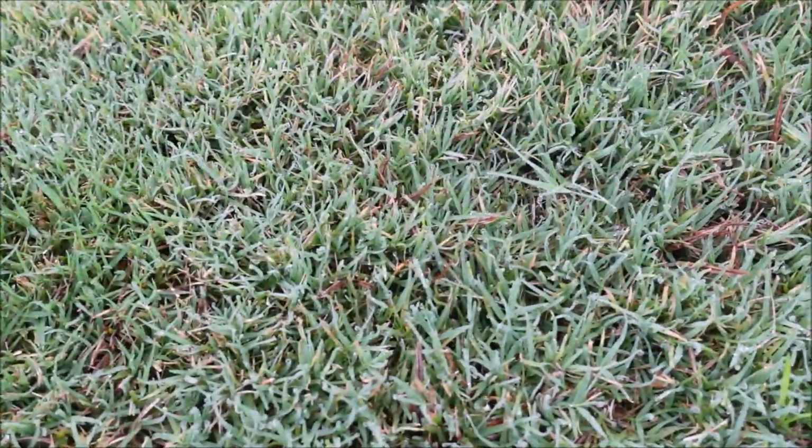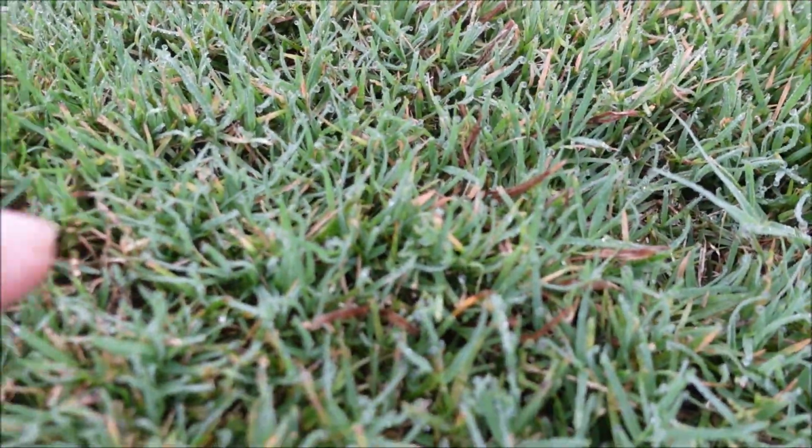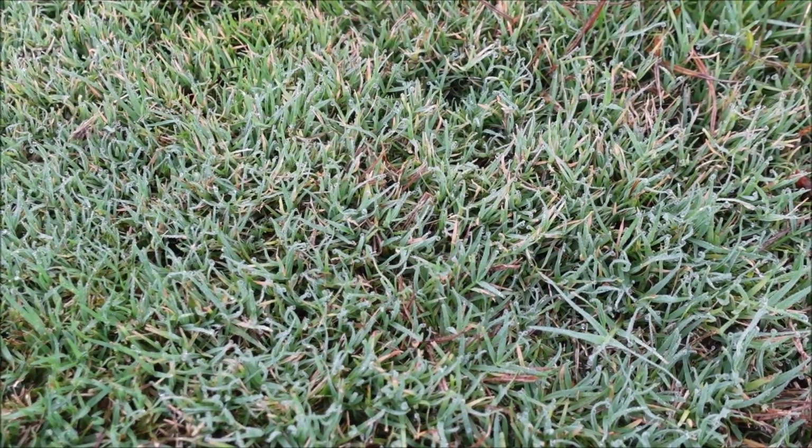And on all of these, you can pretty much tell where it's been cut, where the grass has been mowed, it's really not growing back. Now, do I think it's gonna grow back? Yes, I do think it will eventually grow back, but that'll hold it down for a while.